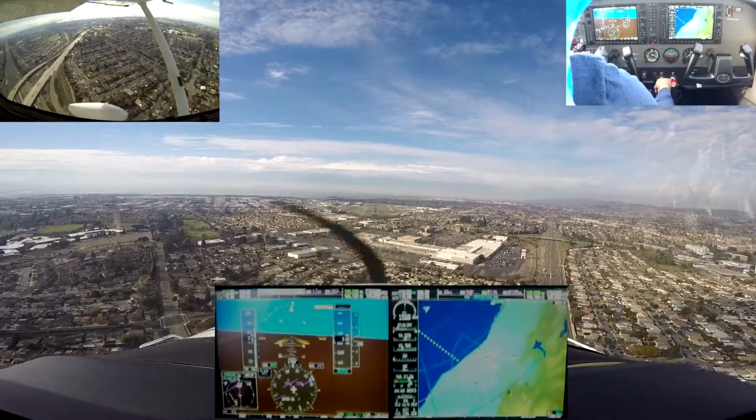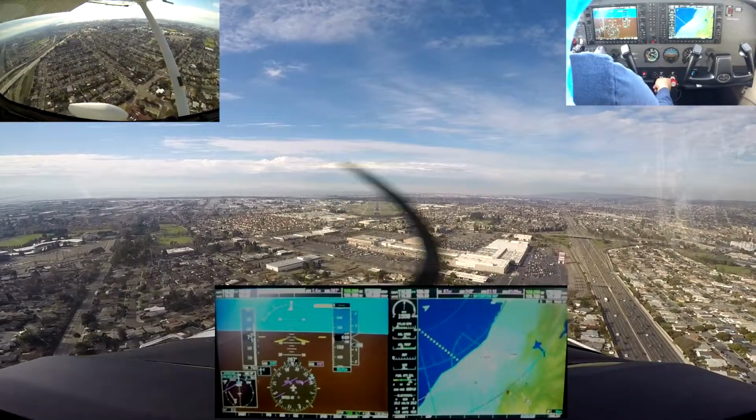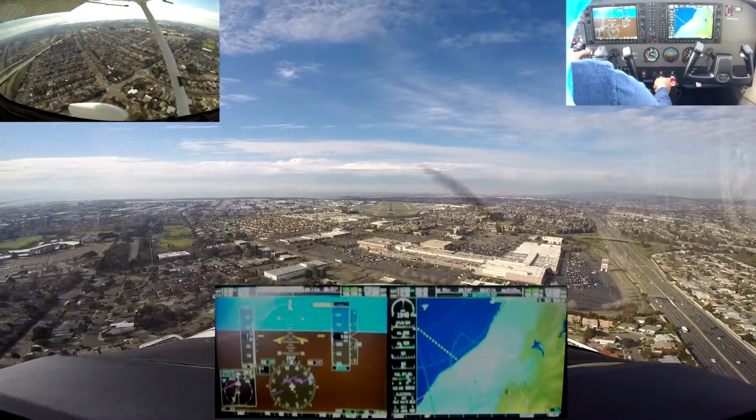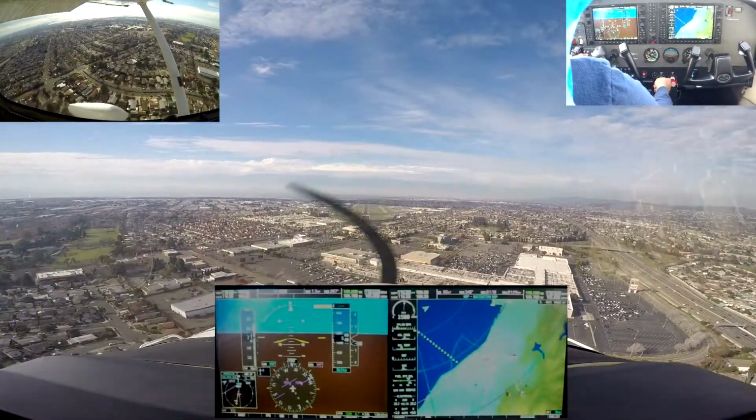Eagle 7, additional traffic, 5 o'clock, 3 miles, inbound for Hayward, Hawker descending out of 2300, might overtake you on the right-hand side. Eagle 7, I'll come around the south side of the field, around the trailer park, for Zulu.